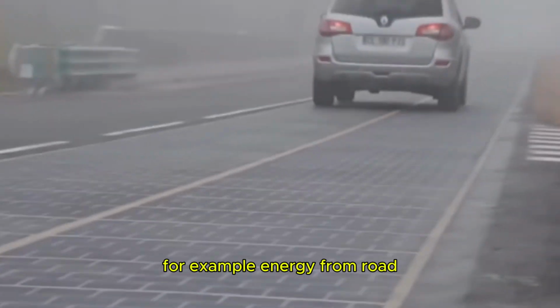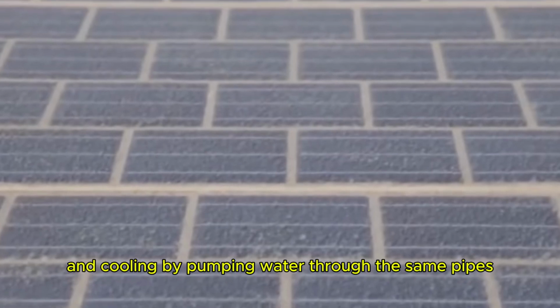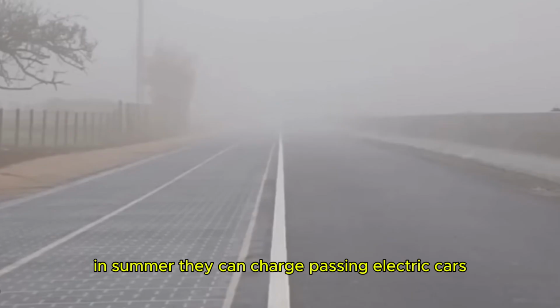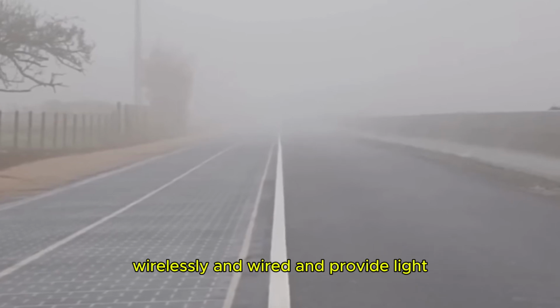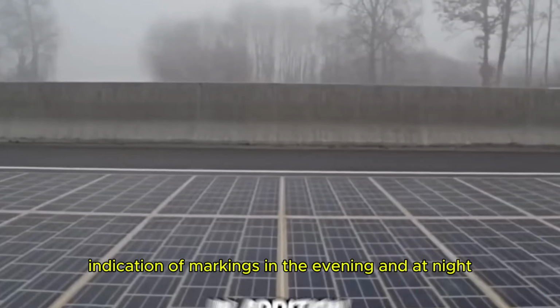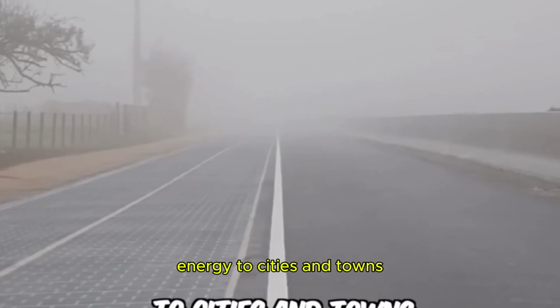For example, energy from solar panels can be used to heat the roadbed in winter, and cooling by pumping water through the same pipe. In summer, they can charge passing electric cars wirelessly and wired and provide light indication of markings in the evening and at night. In addition, it could also be selling extra energy to cities and towns.